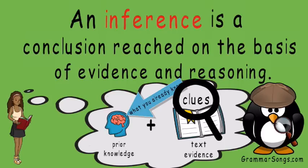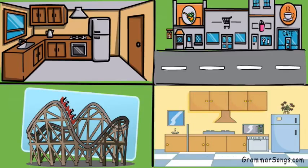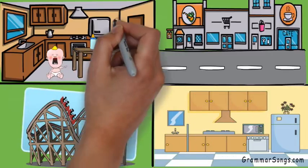Did someone say clues? Yes, Detective Waddle. Looking for clues is very important when making inferences. Let me show you. We make inferences every day in real life without even realizing it when we use the clues around us to make sense of what is happening.